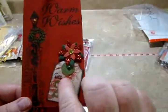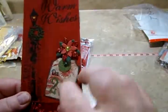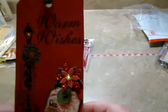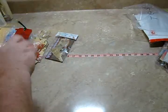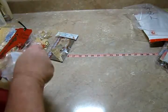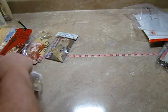The board. December 25th tag and the flower. See the flower? Isn't that beautiful? Thank you so much, Jennifer. Merry Christmas, Jennifer. I ain't gonna make it. It's funny how time goes by real fast when you're having fun, huh? Come on. I might make it.